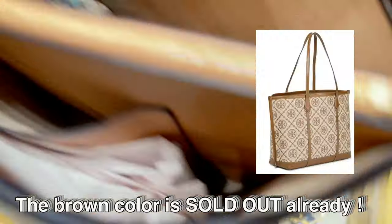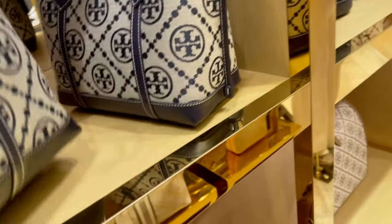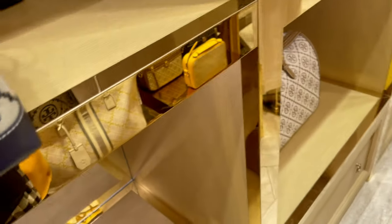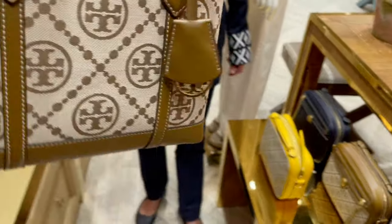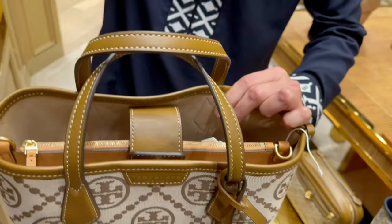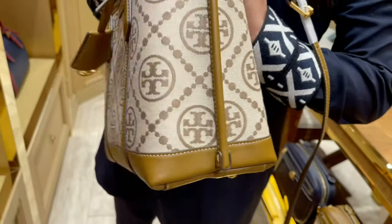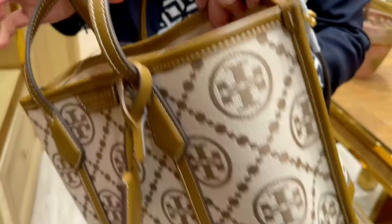Ang ganda nito, no? May brown nito, Miss? Yes, ma'am. Ay, sold out na po. Sold out agad? Ang ganda nito. Smaller version lang, ma'am. But the smaller one, it has a strap, as compared to this one. Pwede siyang sling. So, how much to? 28,650, ma'am.